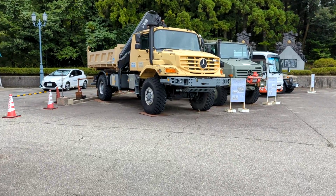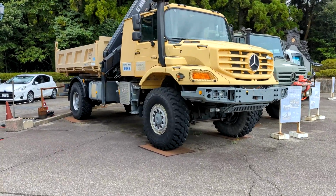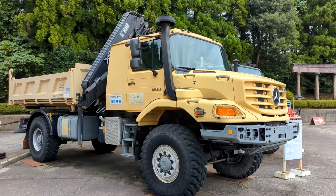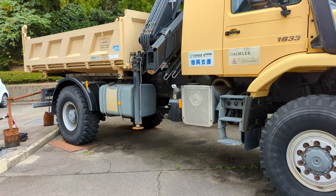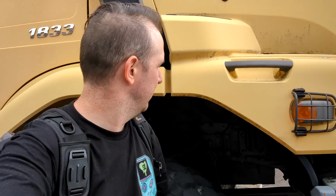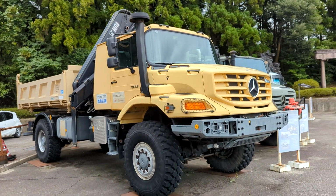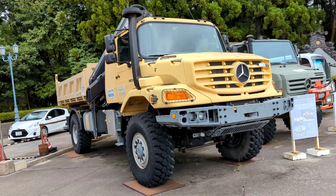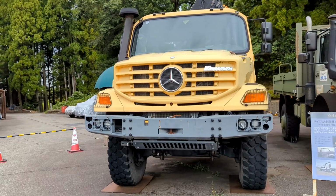Now these are definitely a bit of me. It looks like a Unimog next to a Zetros Mercedes, of course. This thing is huge and it looks absolutely amazing. It's beefy, look how big. To give you a gauge of how big this thing is, top of the wheel arch is probably in line with my shoulder. It looks amazing. Definitely, if I won the lottery, I would be buying myself one of them.